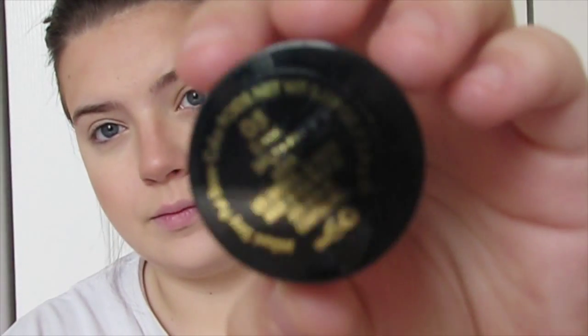I'm going to go in with my Milani brow pomade, and oh my goodness guys, this stuff is so good. I absolutely love it. It seems like the quickest way to do my brows right now, to get them good and even, is to use this pomade. It makes all the difference.